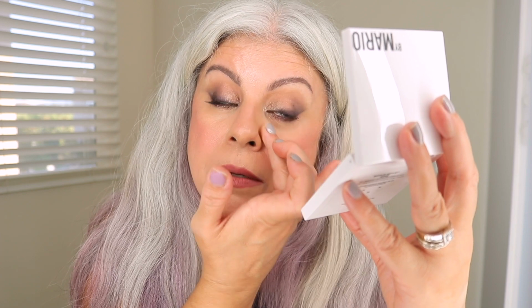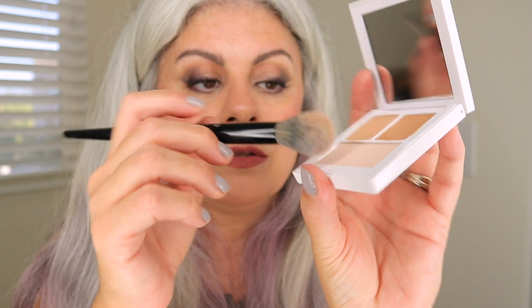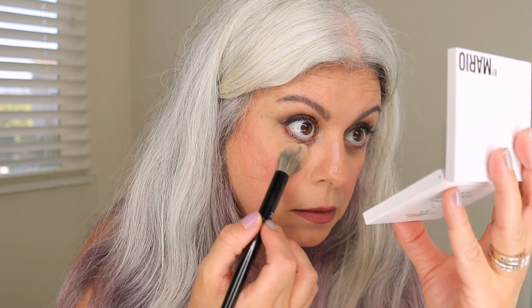So I'm using the lighter shade because I want to brighten under eyes. I'm going to use a little bit of the darker shade. I want to see how it matches. Actually, it matches my skin perfectly. This would be for the darker one. I would use for little touch-ups or little places where I may have a breakout or something. Check out my under eyes. It brightens so nicely. There's actually powder that goes with it too. I'm going to use that too to set the under eyes.